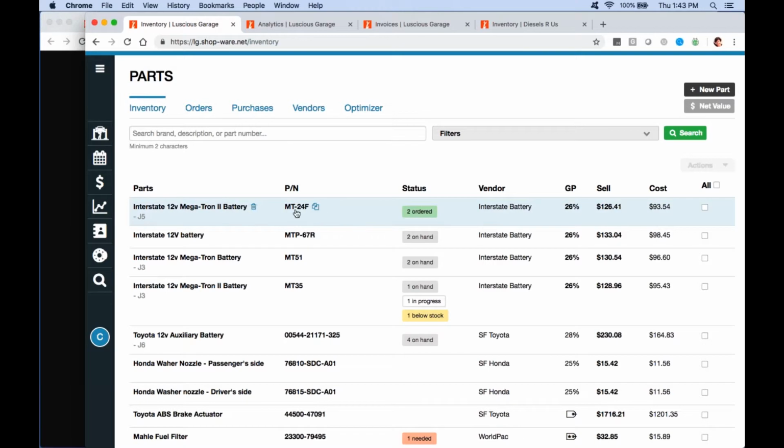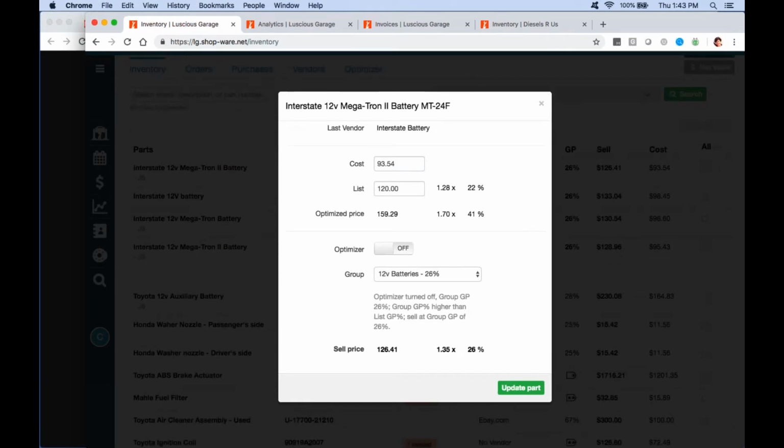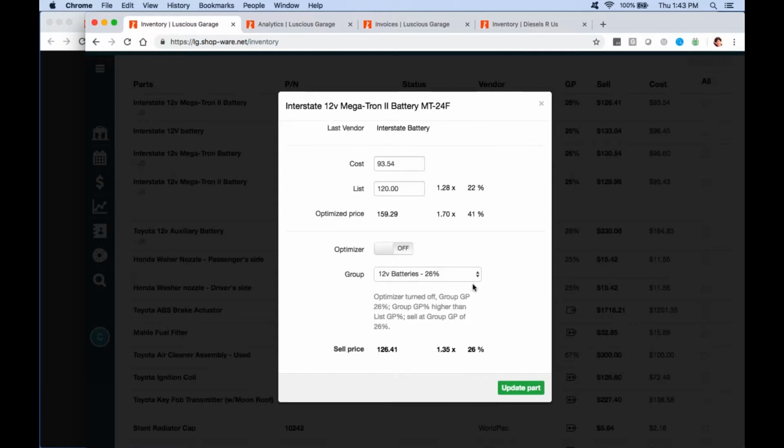So in this case, when I look at this Interstate 12-volt battery, lo and behold, I can see that the GP percentage is bolded, so that helps me know, hey, it's in a group. And when I open this thing up and I scroll down to my optimizer settings, I see that the optimizer is off, and that it's using the group 12-volt batteries. So if you were in this individual modal and your optimizer is turned on, you're not going to see that selection here. But when you turn the optimizer off, you get the choice, and then it'll obviously remember what group you had it assigned in before. You don't have to reassign groups on a go-forward basis.